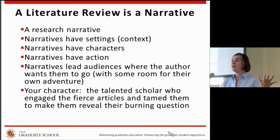And then who are you? You're the talented scholar. Engage the fierce articles, tame them to make them reveal their burning questions. That sounds very tongue-in-cheek, but in a sense, that's really right. You're there to be the one who pulls everything together, tames things, and makes things show why they're important.